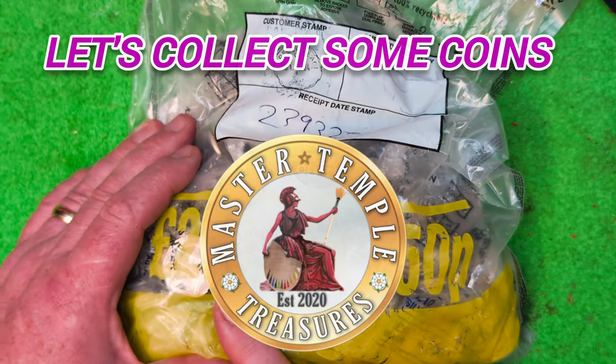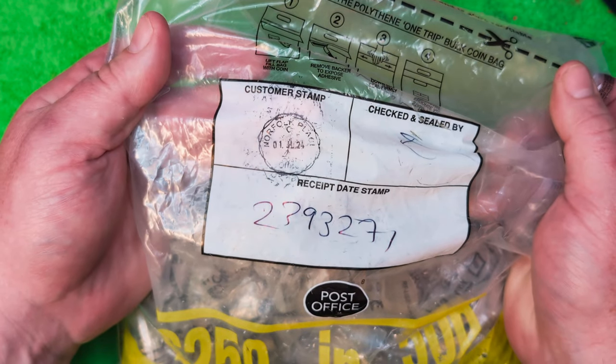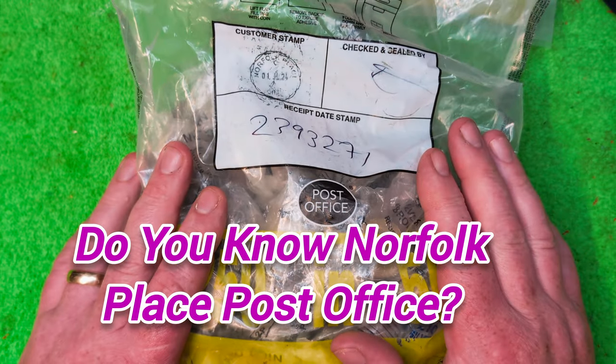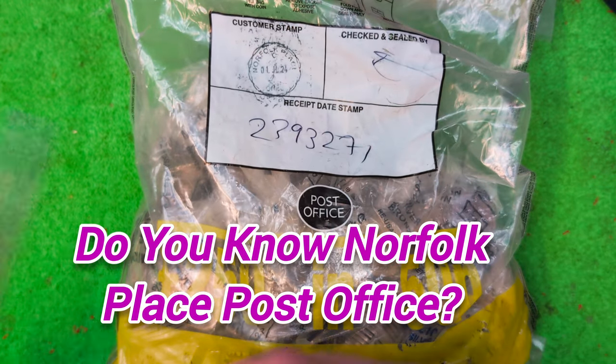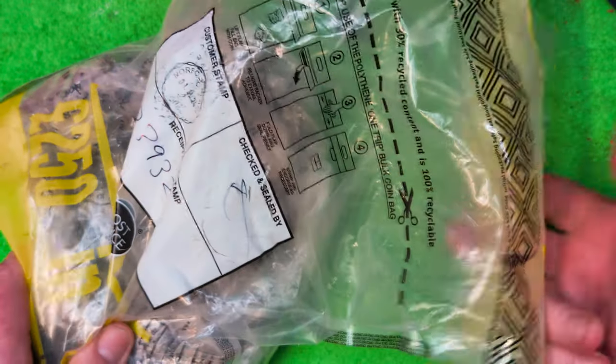Master Temple's here. 250 quid of 50p's. This bag is from Norfolk Place. Okay, a little bit of research into Norfolk Place. Nowhere near Norfolk. I think it's from Bungle Country, you know, where my good fantastic friends Bungle and Lady M are from. Up that way anyway, somewhere up there.